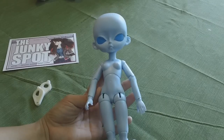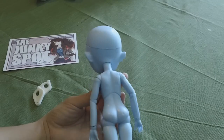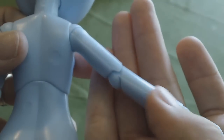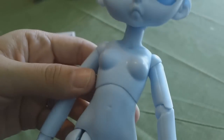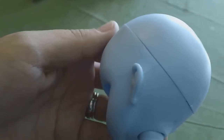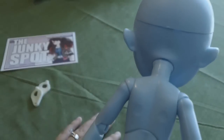Alrighty, so taking a look at pretty much everything, we'll start off with the head first. As you notice, they are made of plastic. So things like this, which you could call a seam line, are not uncommon. It's not like, oh my gosh, that's so weird looking. It's just a seam line. Honestly, no big deal. And same thing for up here. So if you ever get your dolls in and you're wondering what those are, that's just how they're cast. Not too much of a crazy thing.